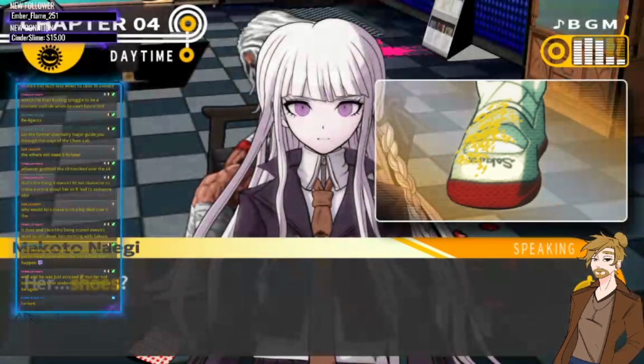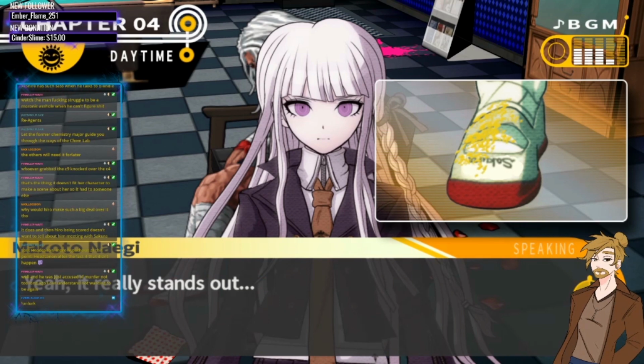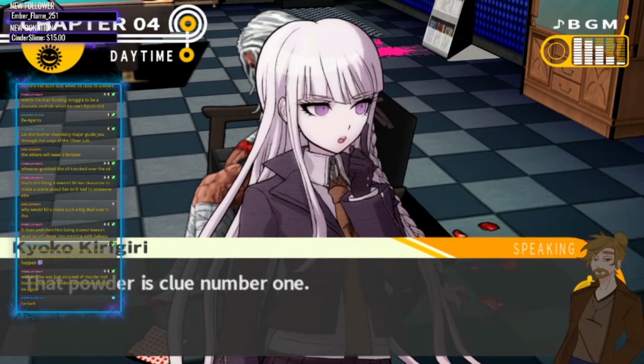Okay, I'm really starting to think Sakura did it herself. You see the yellow powder on her step? Yeah, it really stands out. Powder is clue number one.